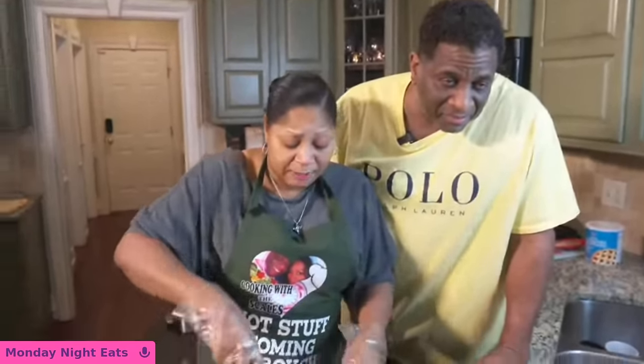I'm going to make these real small and tiny because it's going to go in a little slider. See that? They can't make them any bigger. They're going into slider buns. Okay, I got a big one. You want a big one for yourself, baby? Yes, you can have whatever you like. They're sliders. It's not hot enough yet. I turned it up some.